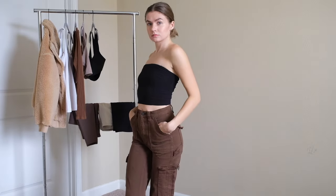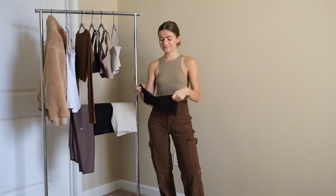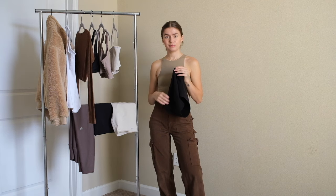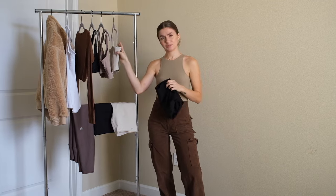But this is probably my least favorite. They're all my favorites, like I said, I love this one. Those things for the straps are really disappointing. So yeah, but this one is amazing.